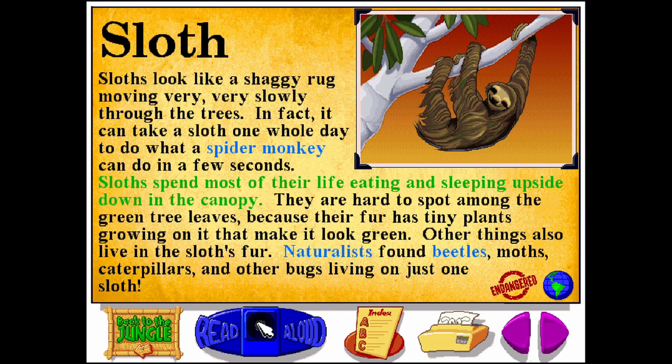They are hard to spot among the green tree leaves because their fur has tiny plants growing on it that make it look green. Other things also live in the sloth's fur. Naturalists found beetles, moss, caterpillars, and other bugs living on just one sloth.